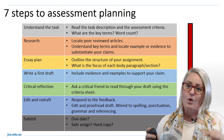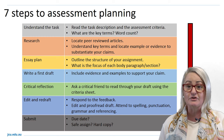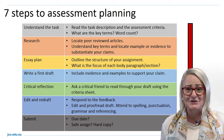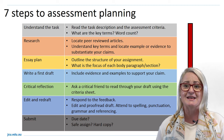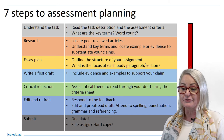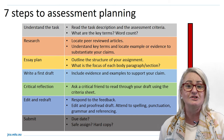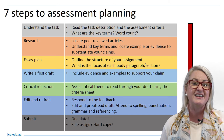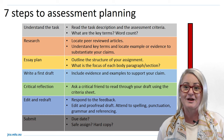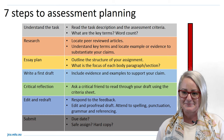And all the way through the assessment planning process is critical reflection. Successful students reflect on what they're doing and amend accordingly. So it's important to ask a critical friend to read through your draft using the criteria sheet. Use the criteria sheet yourself to have a look at where you can find evidence of that criterion in operation in your own paragraphs, where you've responded to that criterion.